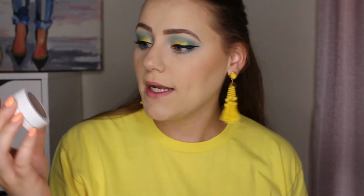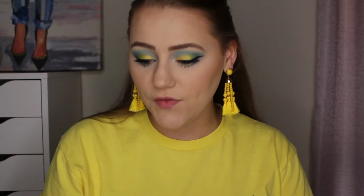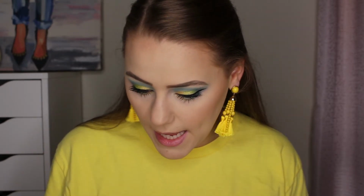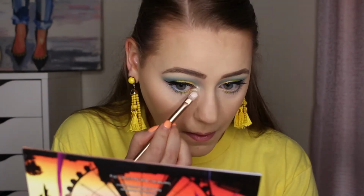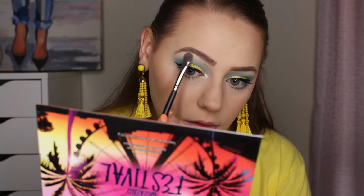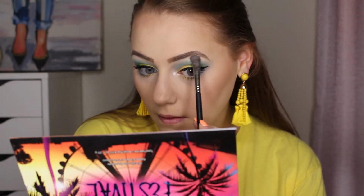I am going to pop on some of the ColourPop Super Shock Cheek Highlighter in the color Flexitarian on the very inner corner of my eyelid because I want a bold and poppin' highlight as per usual. And then for the very upper brow bone, I'm actually going to go in with the color Trixie, and I'm going to pop that on with a shader brush. And that is the eyes.